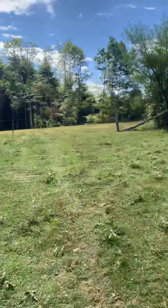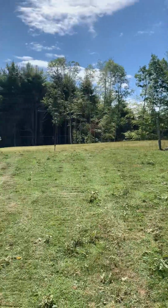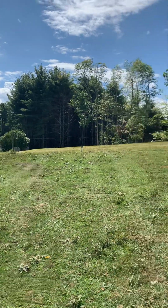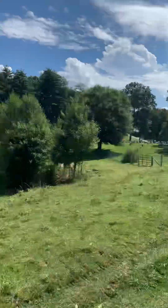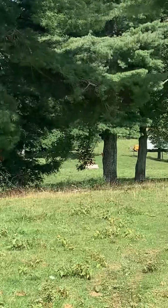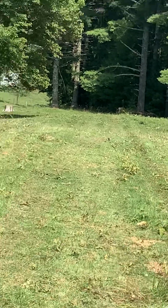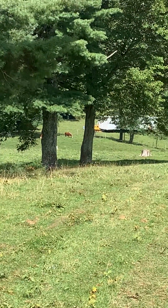All right, y'all, I took a couple shorts. This is where I've been parking and letting the people through. I keep putting back 3 strands of barbed wire, but I got the cows run off. They're down there in the bottom. You can see them. Well, I don't know if you can see them. But yeah, going through a cattle pasture presents its own problems.